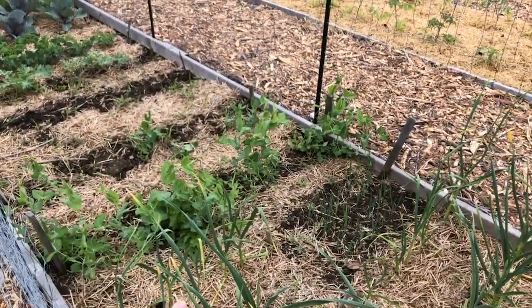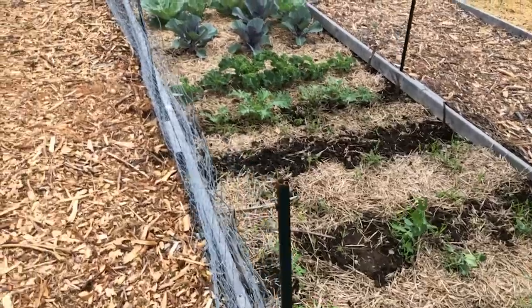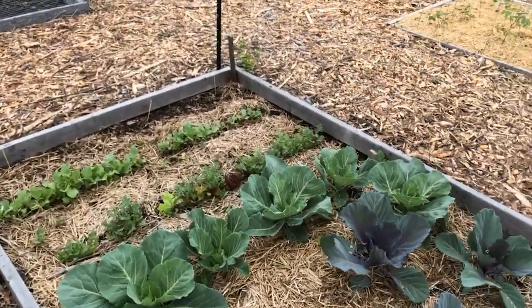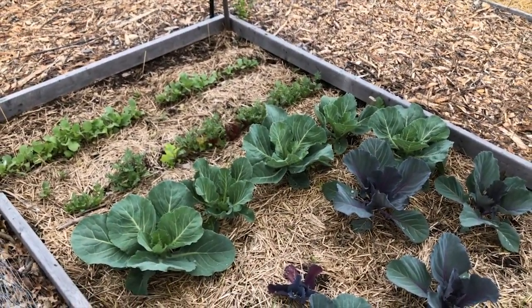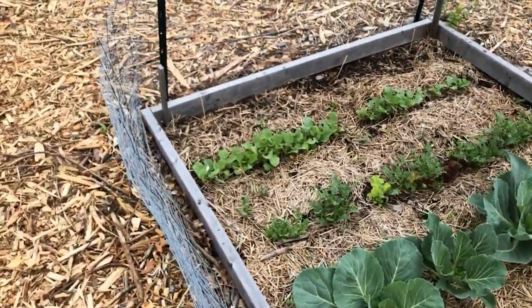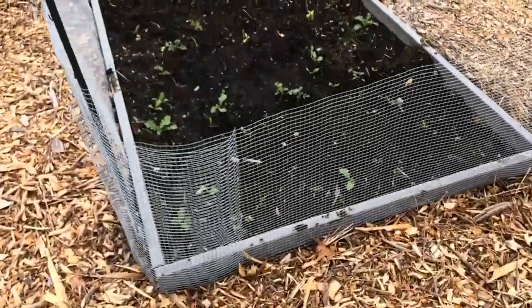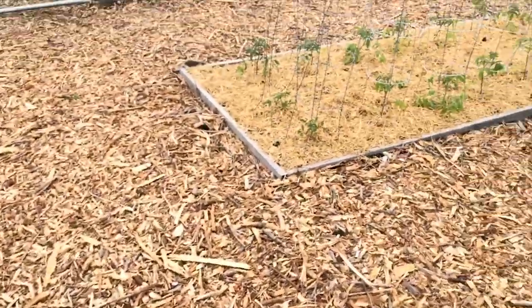She has leeks and garlic in this one, peas, kale, and, well, I have red cabbage as well. They didn't really touch the cabbage as much as they touched the kale and the broccoli. And she has these radishes that are closer than mine are to being ready. I'm very jealous about that. It's full sun here. The radishes are at home. Full sun is amazing here.